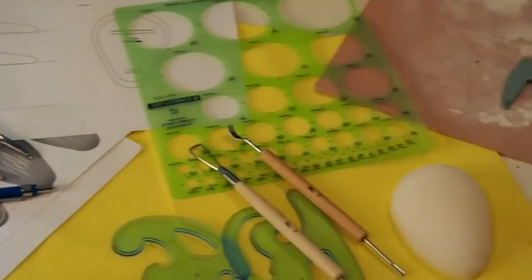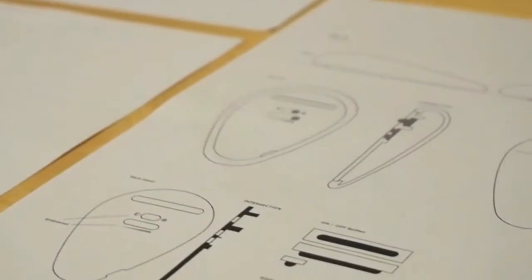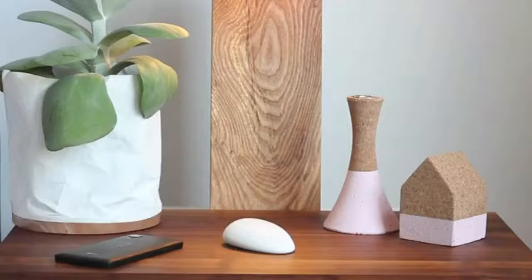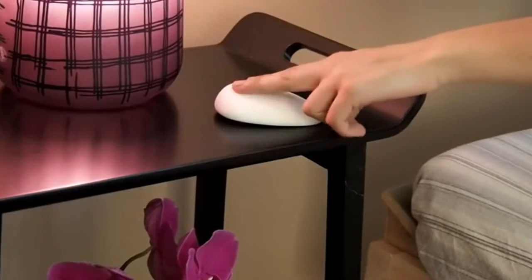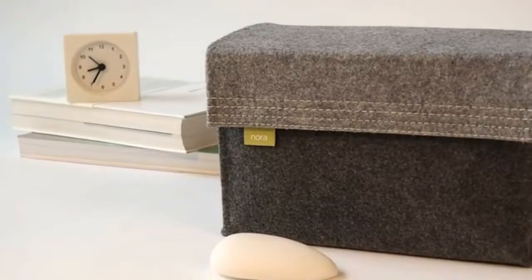We created Nora because we were frustrated with the impractical and expensive products out there. A year of obsessive designing, prototyping, and testing has brought us here. The result is unlike any other snoring solution. An elegant device with a seamless experience, now ready for mass production.